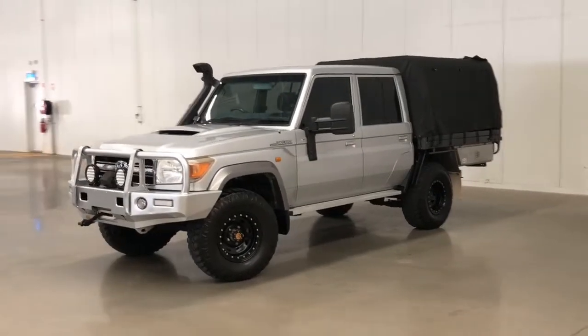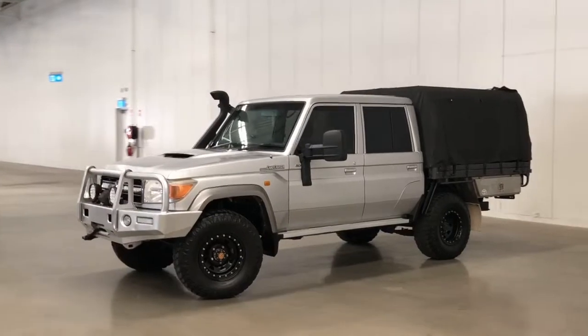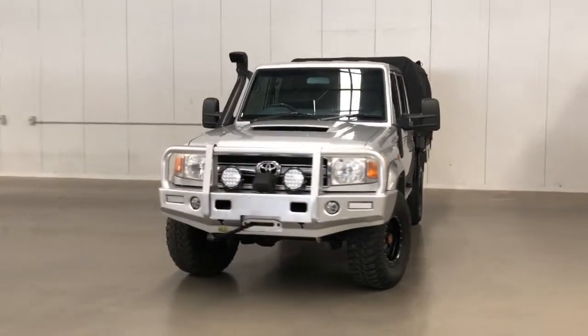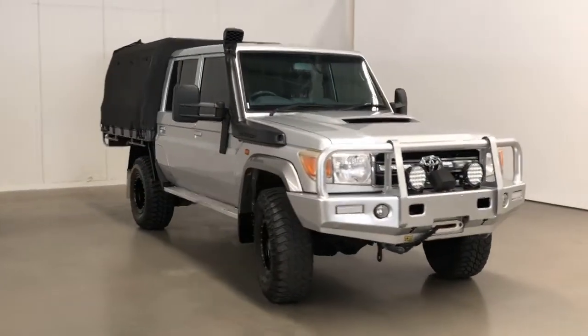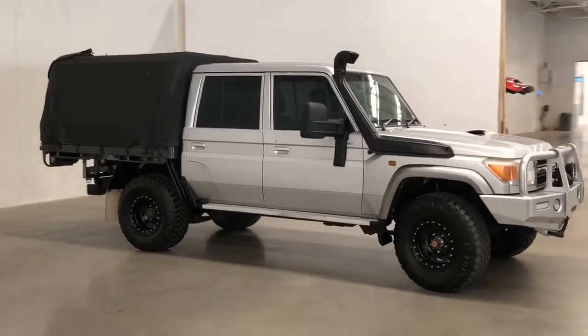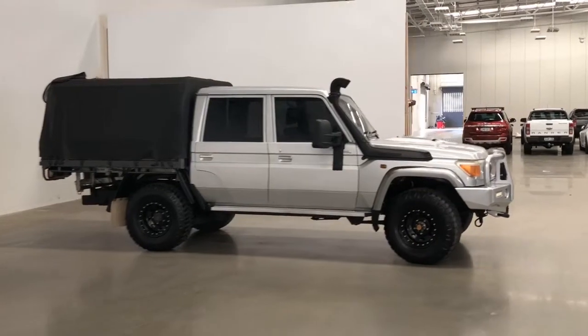Introducing the 2015 Toyota Land Cruiser 70 Series GXL Edition. The Land Cruiser is a four-wheel drive, four-door dual cab ute with five seats, powered by a 4.5-litre V8 engine that has 151 kilowatts of power and 430 Nm of torque via a five-speed manual transmission.